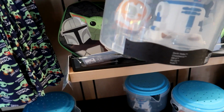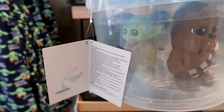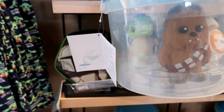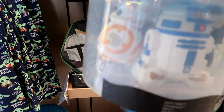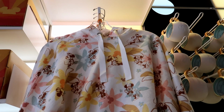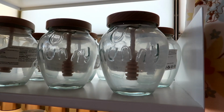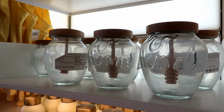Oh my gosh. They have the Star Wars play figures. Get out. I bought one of these for Baby Diva, the Moana one, on my last trip. She loves playing with them, by the way. Well, these are cool. That's super cute. It's hooded. Ooh. Look at that. Like an actual real honey jar with the honey stirrer.